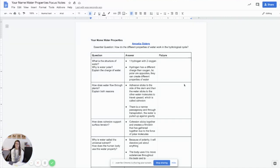Good morning, guys. We are going to do some focus notes today on water properties. Yesterday you got your vocabulary through a set of labs, and today you are going to take some notes by watching a video from the Amoeba Sisters and taking some structured, focused notes.